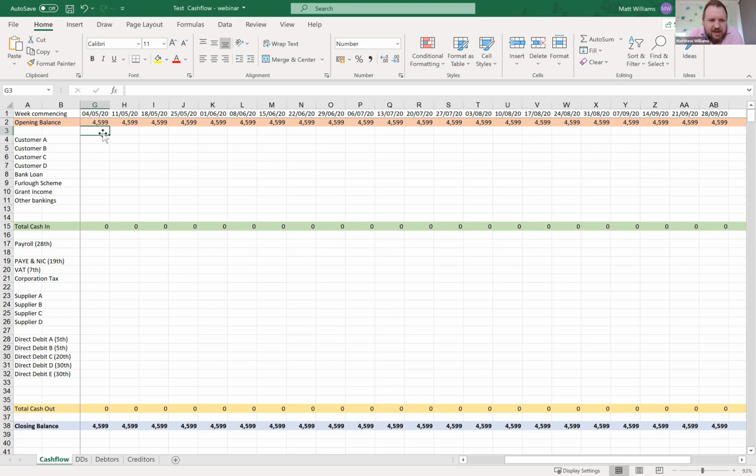So if you're about to pay a big bill, you can do that comfortably, knowing that actually in 7 weeks' time, you're going to have funds in from here, there and everywhere, and that's going to cover this big cost that you're spending now. Because that uncertainty is what keeps business owners up at night, right?